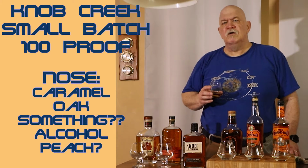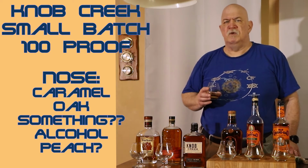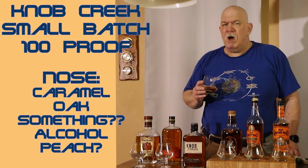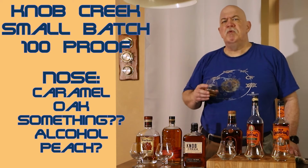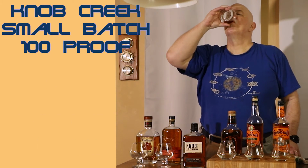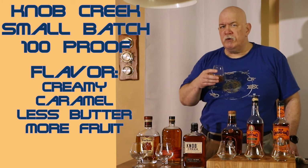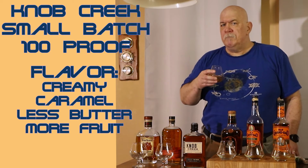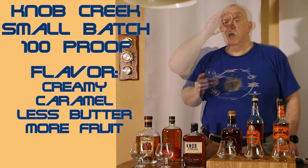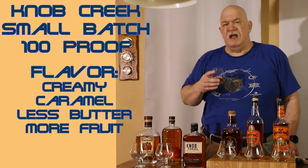There's a little heavier fruitiness here too. It's not as light as before, and I'm thinking it might be a peach or maybe a mild apricot. There's less butteriness, but that characteristic is still there as well. This compares more to the bonded. It's a little smoother, it's a little creamier, a little less buttery, but a little more caramelly and a little more fruity. I'm not getting that excess alcohol flavor that I got in the aroma.